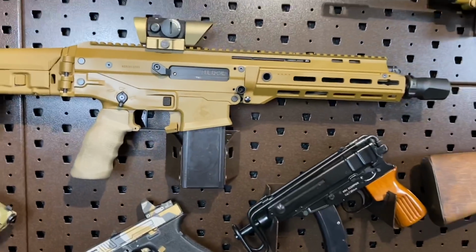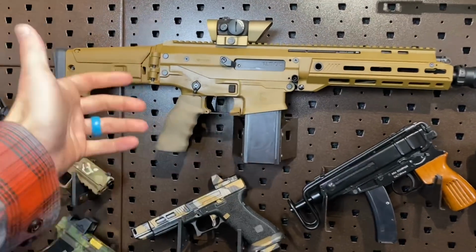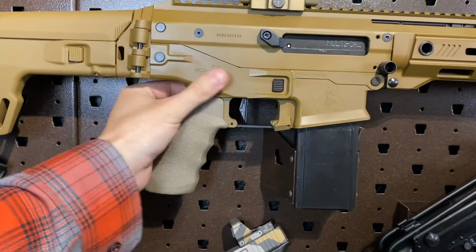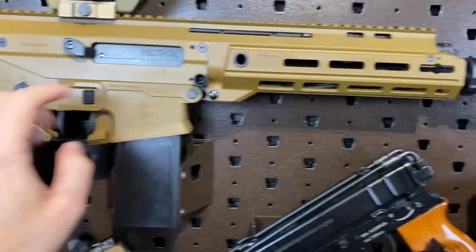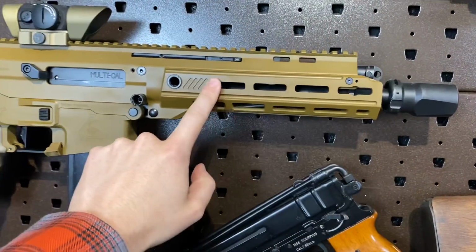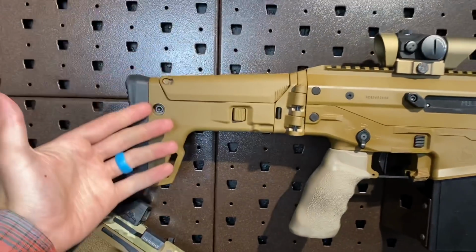Now, the ACR. I call it the ACR 2.0 because this one's all decked out with components from my buddy Dana at Temple Precision. He's got a metal lower here that you could actually put grips on. I like my ergos on there. And then a Remington Defense inspired handguard, which is really cool. Of course, the ACR stock. This is where the ACR stock comes from.